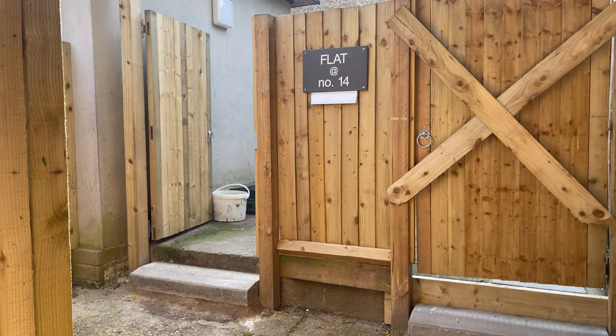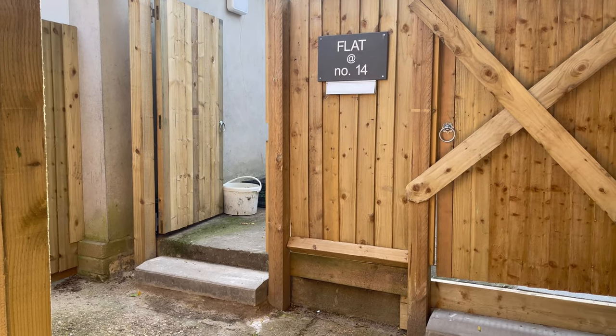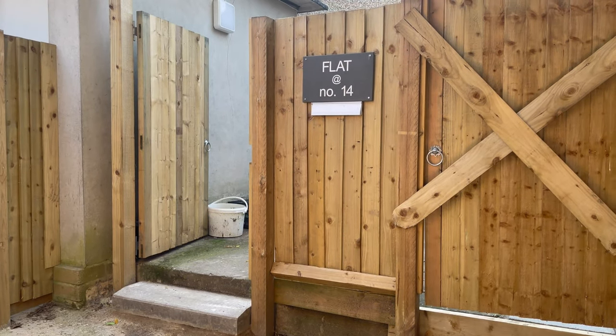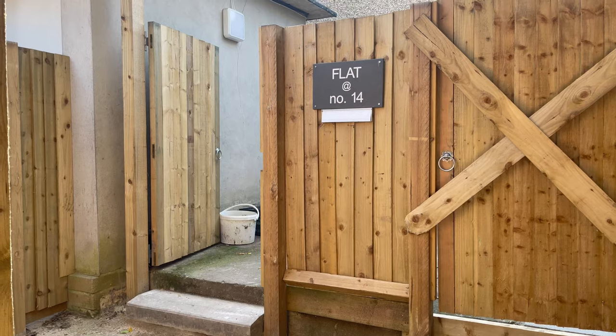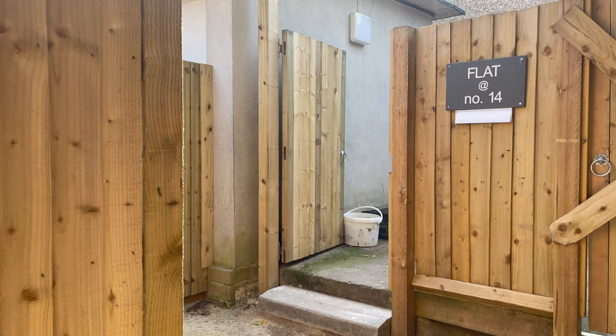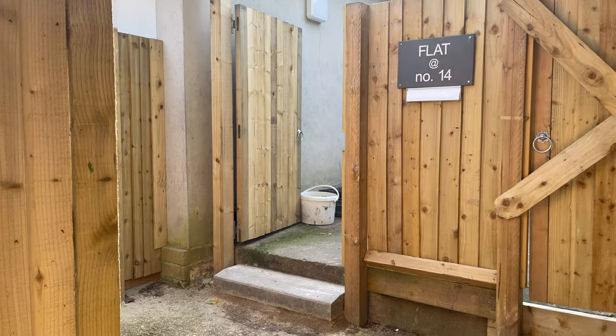Hello and welcome to Martin&Co's virtual tour of this two bedroom flat situated in Chandlers. This property is in a nice quiet area with off-road parking, as well as being within a short distance from shops, as well as being within school catchment areas as well.